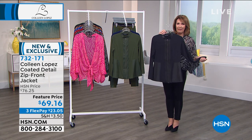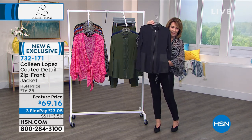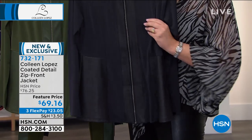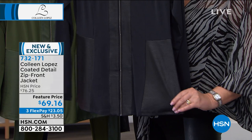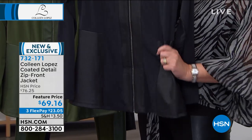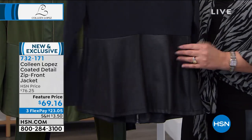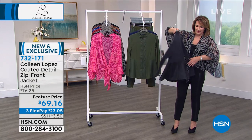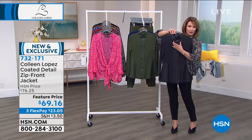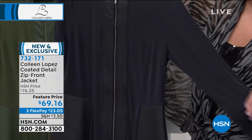So what this is, it's a peplum jacket, right? It looks like leather, but it's actually a coated kind of fun jersey. So it's a coated, soft, beautiful fabric. It looks like leather, feels like leather, but you can see it has some fun, interesting movement. It goes all the way around the back, the peplum detail. It zips up the front. There's that faux leather look placket up the front. There's a little Mandarin collar, and it is just adorable.